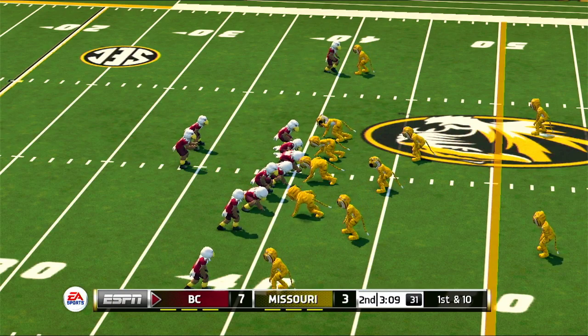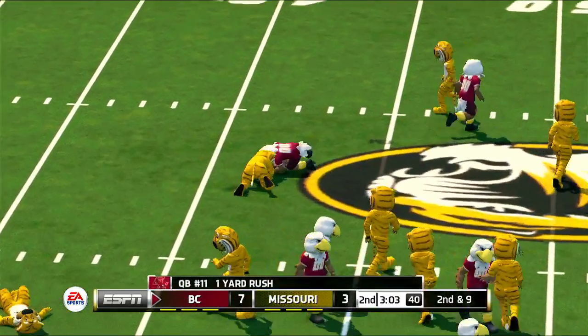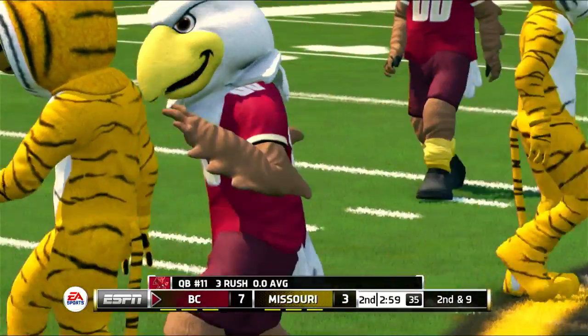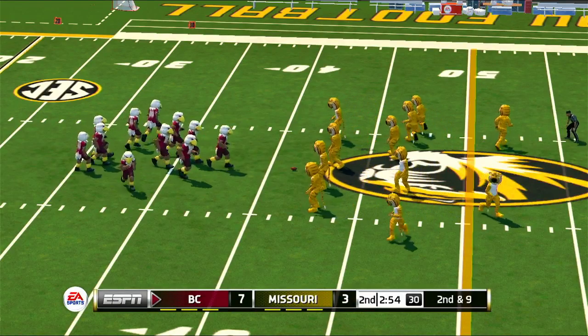Mike 8. Set. Red 8. Run. Gets to about the 41-yard line. Second down and 9 to go. Ball on their own 41.